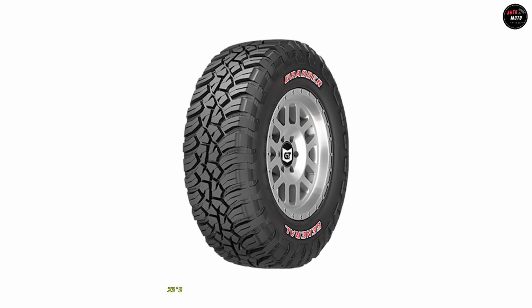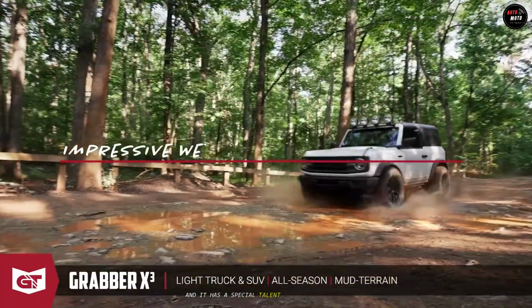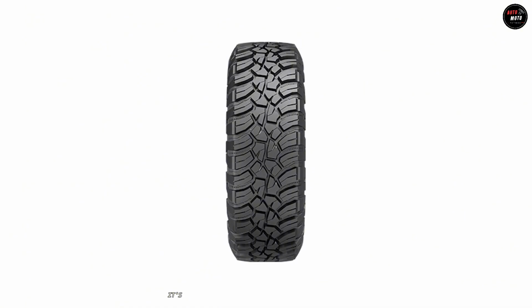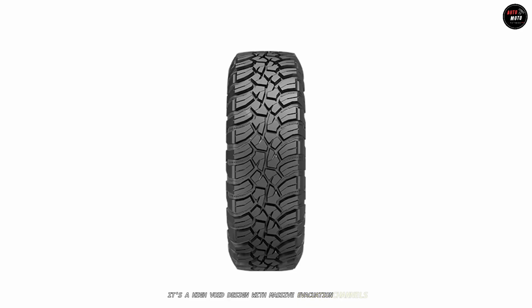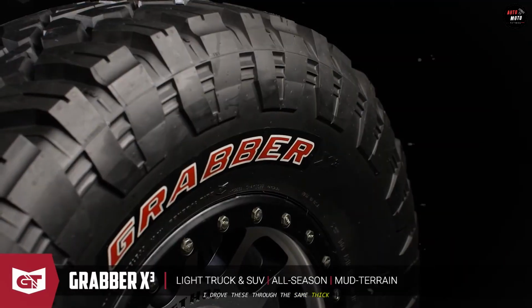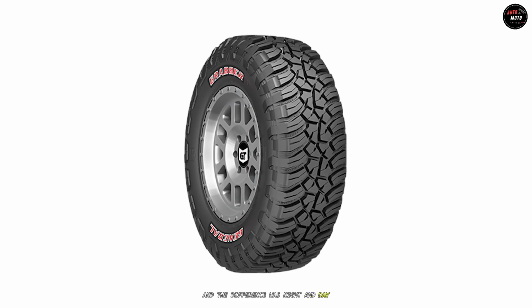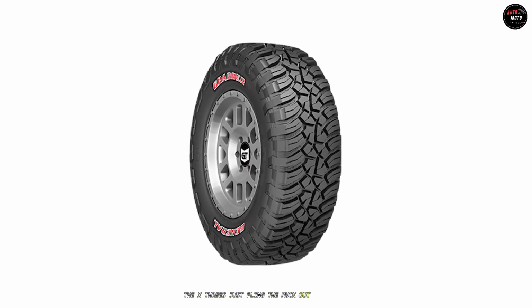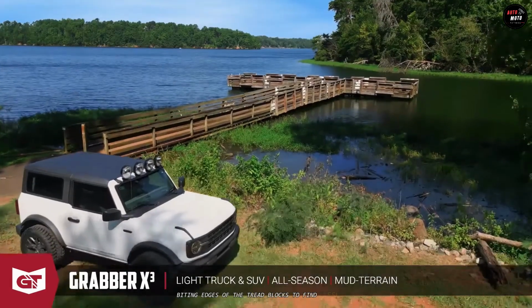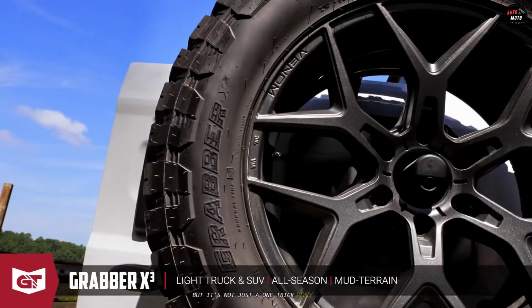The Grabber X3's primary mission in life is to conquer the toughest terrain, and it has a special talent for destroying mud. The tread pattern is a masterpiece of aggressive engineering. It's a high-void design with massive evacuation channels that work like a self-cleaning machine. I drove these through the same thick, packing-prone mud that challenged the KM3s, and the difference was night and day. The X3s just fling the muck out of the way, constantly exposing the sharp, biting edges of the tread blocks to find fresh grip. It's seriously impressive to feel, but it's not just a one-trick pony for mud.